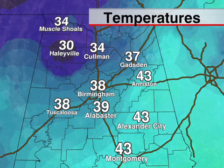And we are above freezing in most spots except Haleyville. They've got 30, and they've got a dusting of snow there. But we've not heard of any travel issues. Cullman sitting at 34, Gadsden 37. Down this way, 38 for Birmingham. And we'll see a high up in the mid-40s later today.